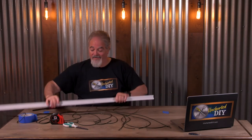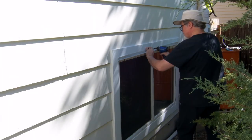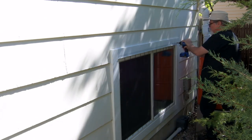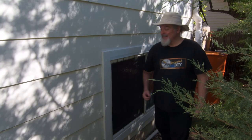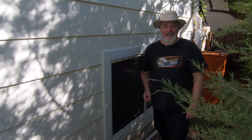And there we go. This one is ready to mount. Finally, I used a couple of screws to mount these to my wood window frames. And that's all there is to it. These great looking bird savers help keep our birds alive and happy.